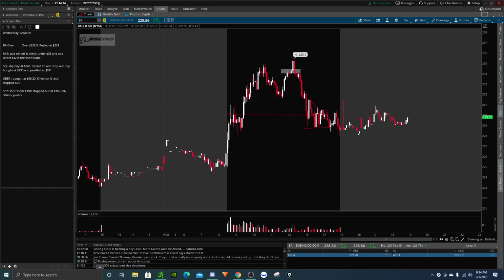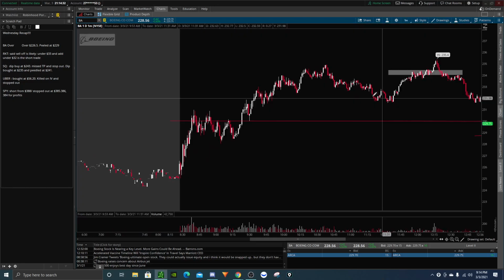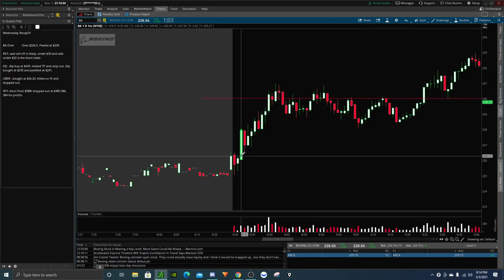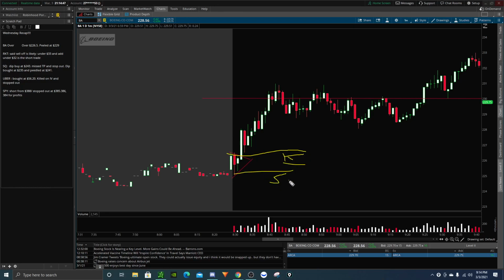So, Boeing right over here. Boeing, the first thing in the day, let's go to the 1 minute time frame instead of the 5 minute time frame. On the 1 minute time frame, I said I really like Boeing. I like this really good pinching triangle pattern, and here we go. Right away on Boeing, right over 226.50. Boom, we went ahead and entered Boeing with the stop loss just underneath the low of the day.